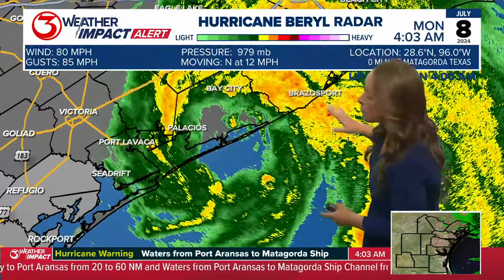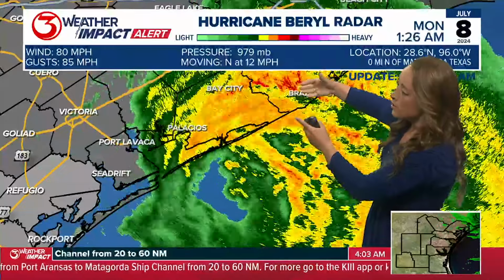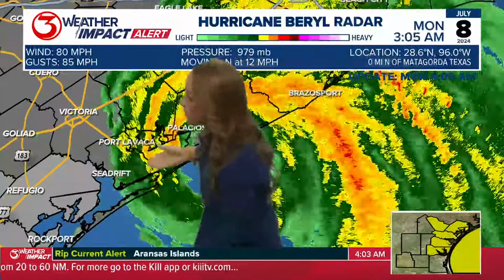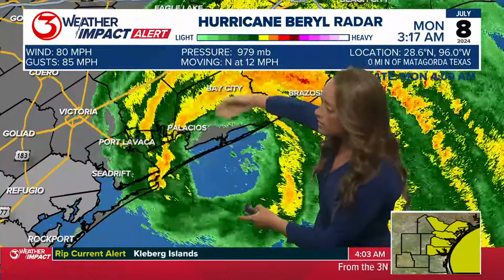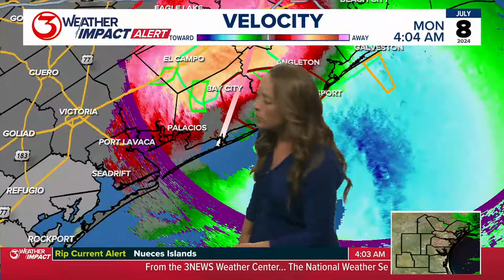You'll see all of the heavy rainfall, the flooding threat moving across areas just south of Houston, Galveston up this direction, Palacios, Port Lavaca getting some of the rain, some of the heavy high wind as well. Moving through Palacios, that's going to track toward Bay City as we speak. An area I've also been watching pretty closely is Seadrift.